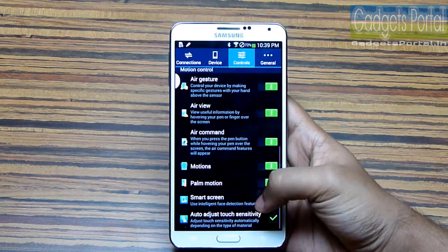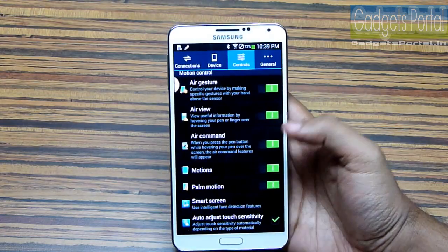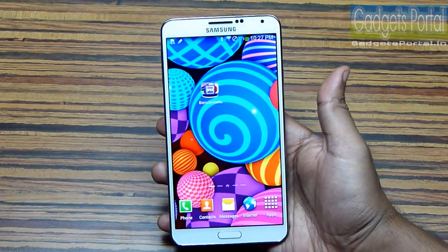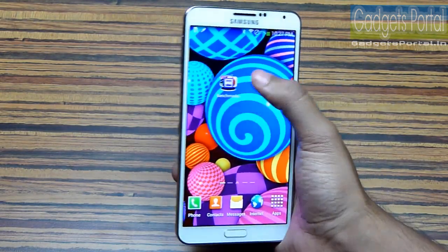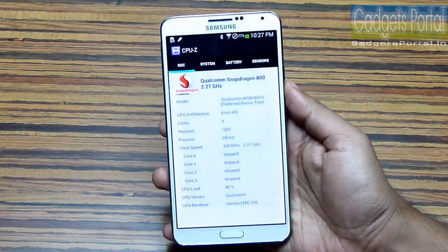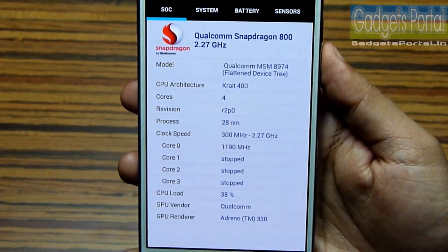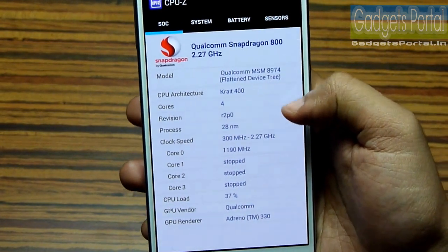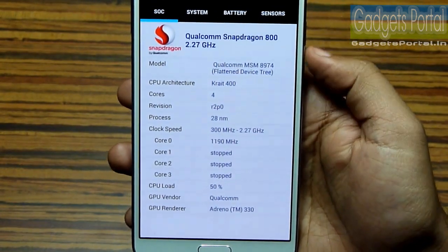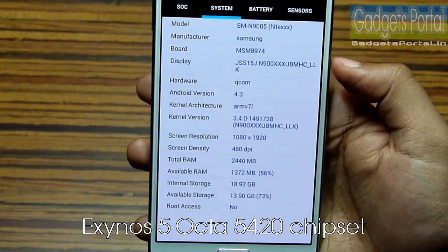The last option here will enable this phone to be used with gloves on. There are hundreds of other hidden features I can show you on this Note 3 for several hours. Let me quickly show you the specifications and talk about the overall performance. On paper, this is the fastest phone in the world, same as LG G2, and there is also an octa-core version of this phone which shows better results than this one.